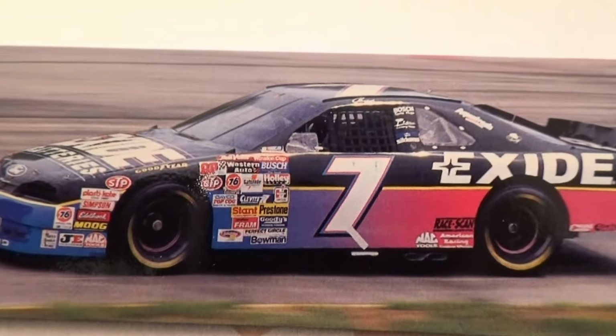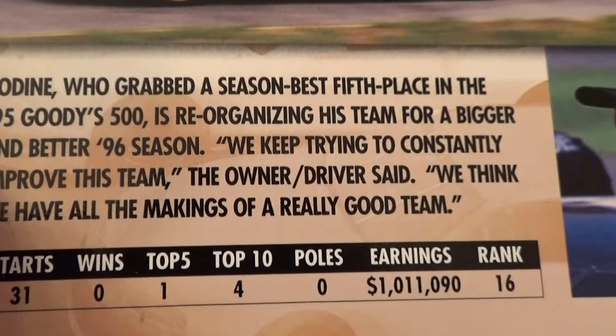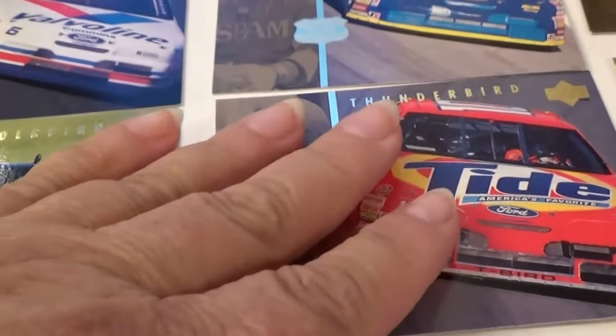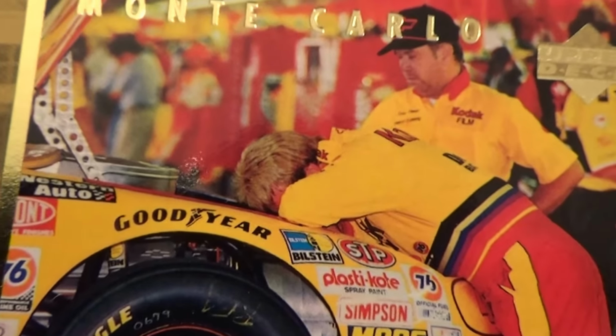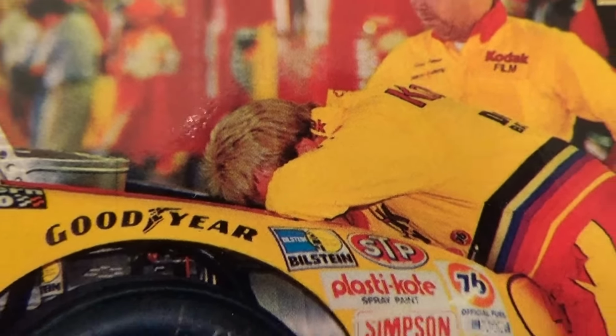Bobby Labonte. $1,011,000. Very good. Wow, they really can make some good money on this. But they're risking their lives every time, so. All right. Aw, what's the problem? Always giving a hug, right? I don't know, this looks a little messed up, don't it? That's strange. Okay.